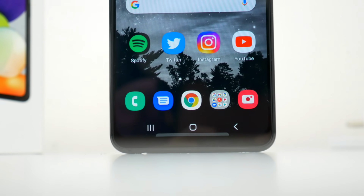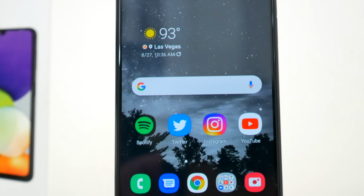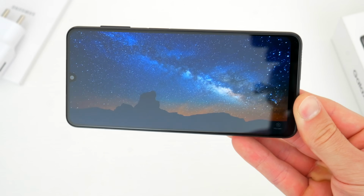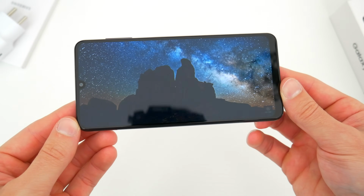So with all the basics out of the way, let's talk about a few things this phone does well. And the first is that it offers a really solid display. Now there's two pros and one con with the viewing experience, and I think you'll need to weigh the importance of each based on what you personally prefer. The A22 offers a Super AMOLED panel to start, which is great.